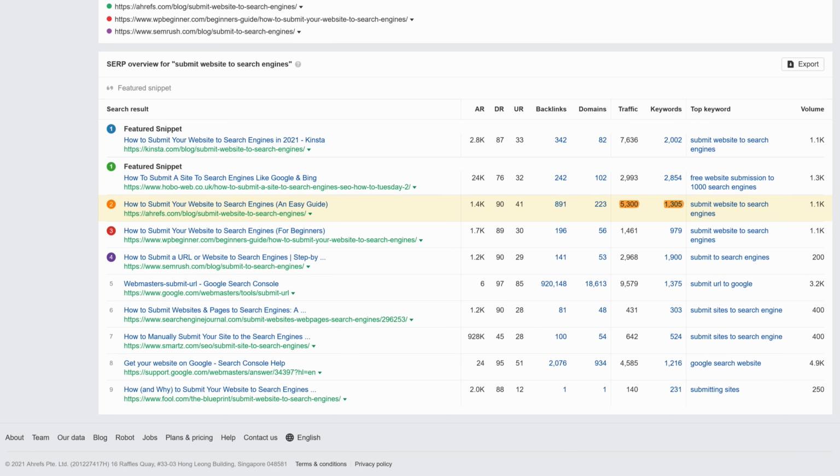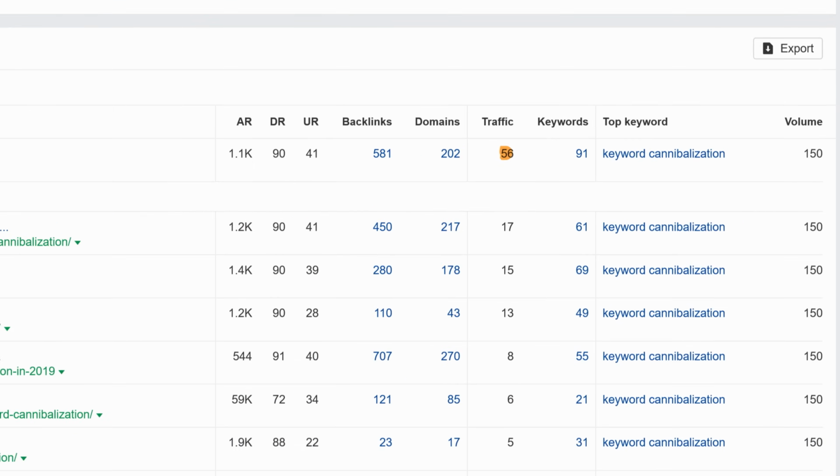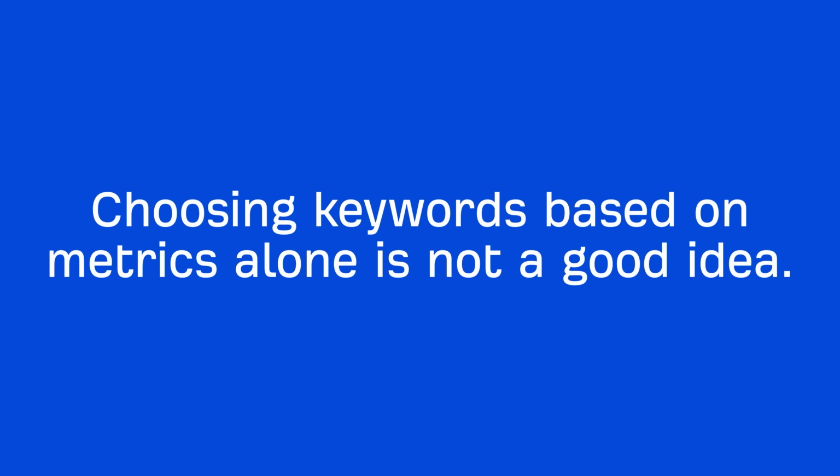Now, it doesn't always work out this way. For example, the query keyword cannibalization has a search volume of 150 monthly searches, but the traffic potential is well under 100. So it becomes more of a business decision whether you want to tackle the topic or not. Now, choosing keywords based on metrics alone is not a good idea, which is why the rest of the checkpoints are meant to ground you.